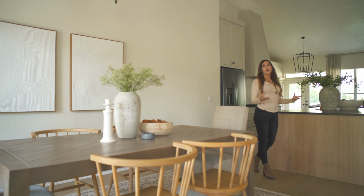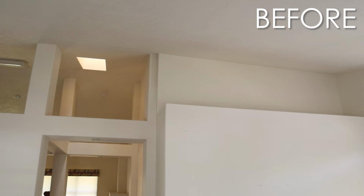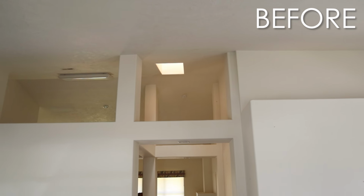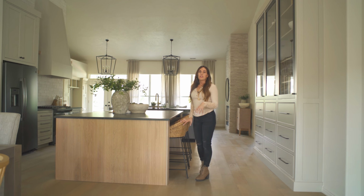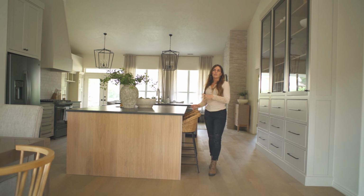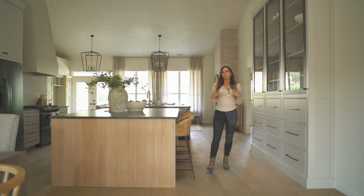In this kind of layout where we open everything up, we really define the spaces by furniture, and you can see that this is established as a dining space, and it walks the line between being a formal and a casual type dining. I think it will get used a lot being directly off the kitchen and not its own room, but it still has the feel of being its own space, which I love.